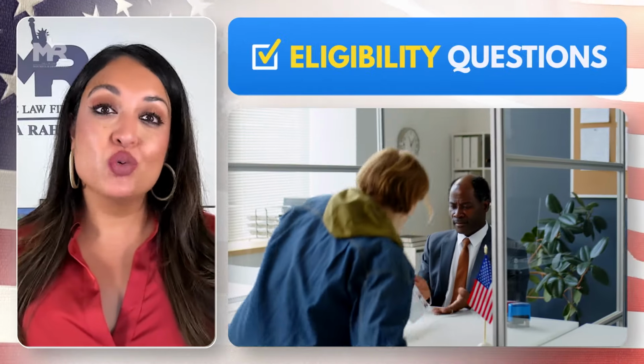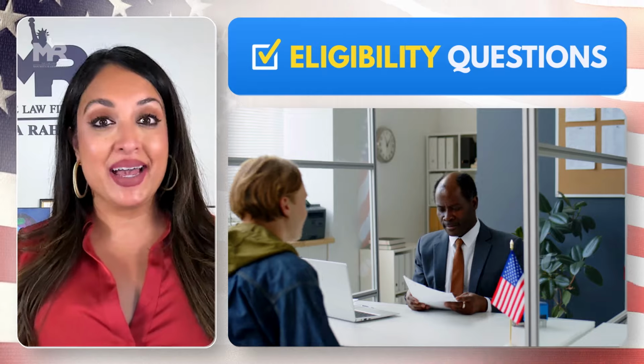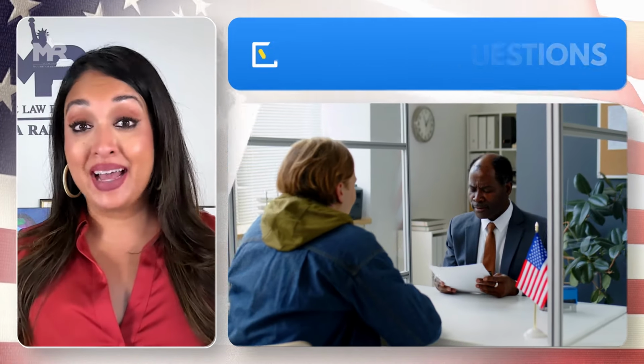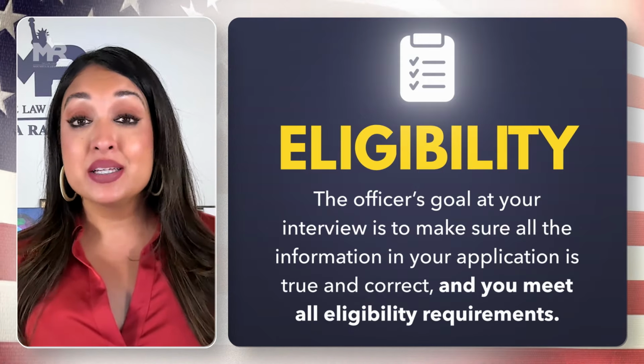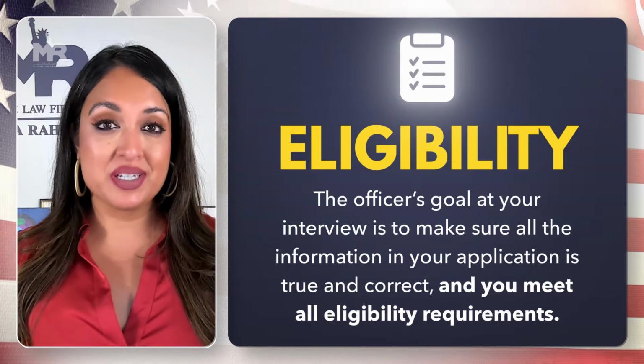It is the job of the USCIS officer who is assigned to your application to make sure that you are actually eligible to become a U.S. citizen on the day of your interview. And in order to do so, they must make sure that all of the information that you have provided in your application is true and correct, and that you continue to meet all of the eligibility requirements.